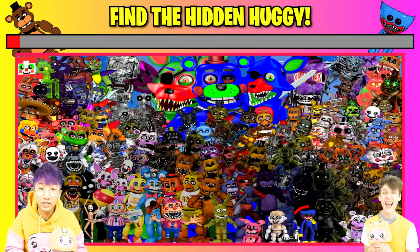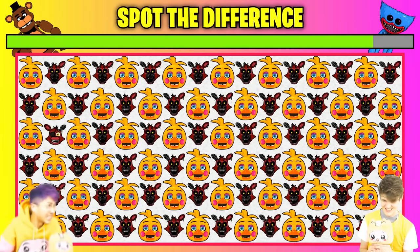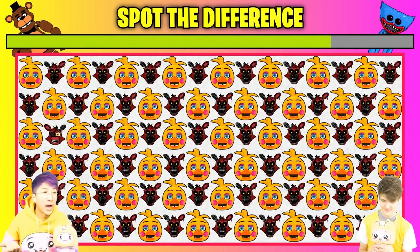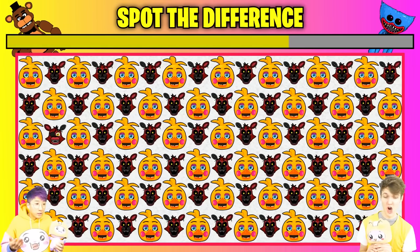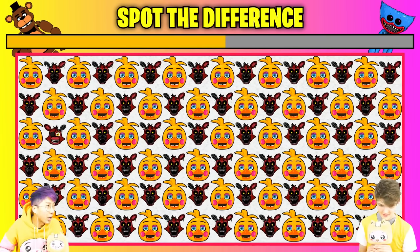Are you serious? Okay, here we go. They got Chica and Foxy. We gotta find the difference. Do you think the different one is Chica or Foxy? I don't know. I have no idea, dude. I gotta spot the difference. We can use teamwork. I'll look at all the Chicas and you look at all the animatronic Foxies. Good idea, good idea. Okay, I'm looking, I'm looking. Okay, we got some good time on this one though. We should be okay.